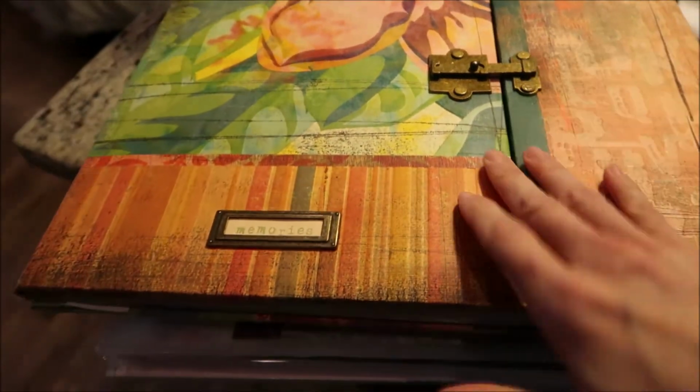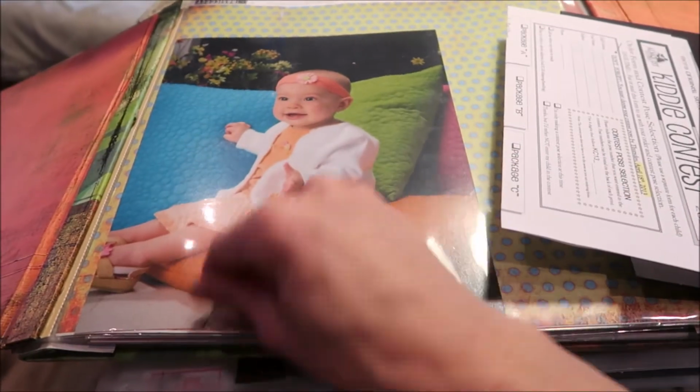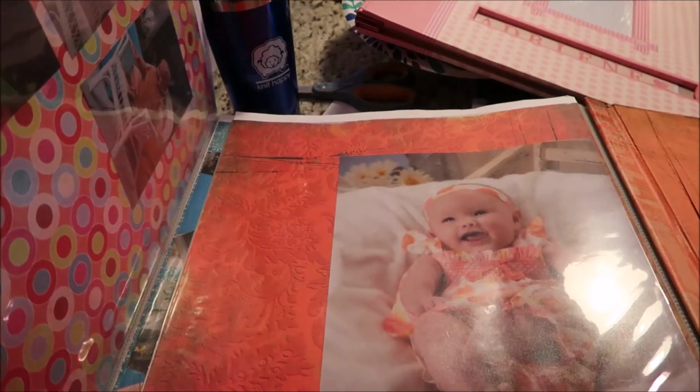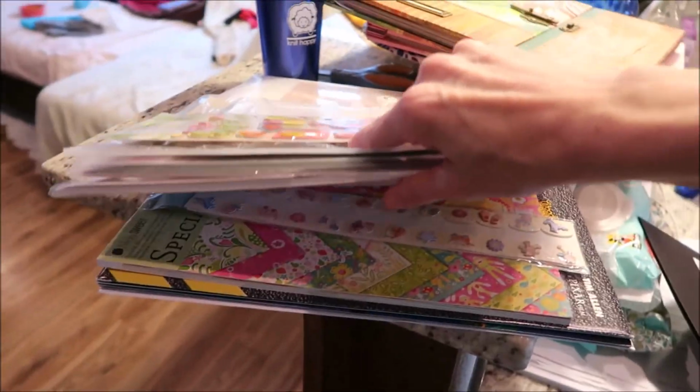And so if I haven't been posting and uploading as often, this is partly why. I just got too much stuff, and I've got to go through it and get rid of some of it. There was this book that I was going to scrapbook for Adrian, and then I had this one that I started with Adrian and Bridget in it. So I've got to figure that out. Got scrapbook stuff I've never used, and I don't foresee ever taking the time to scrapbook.